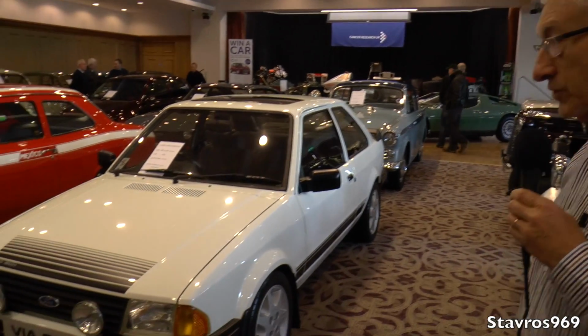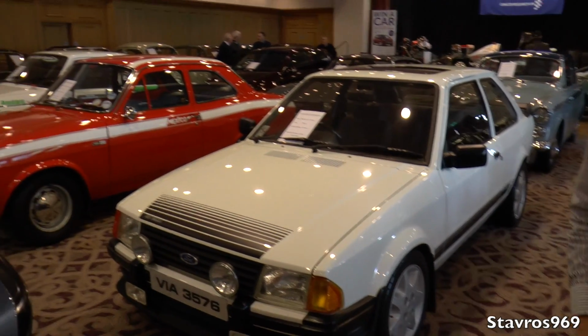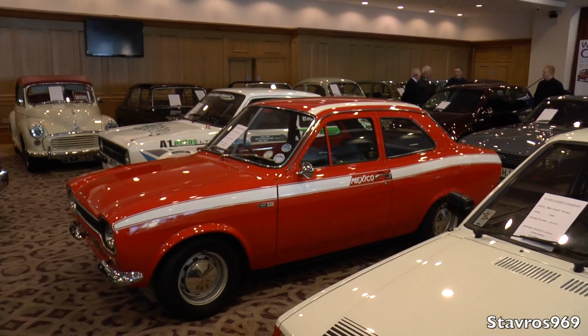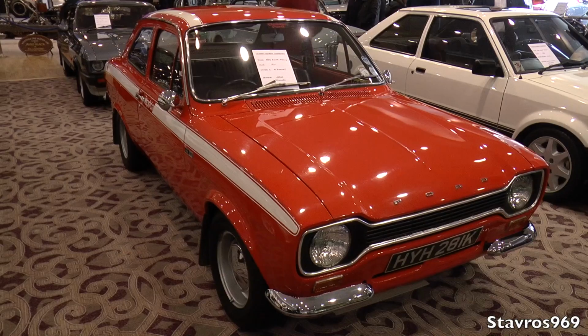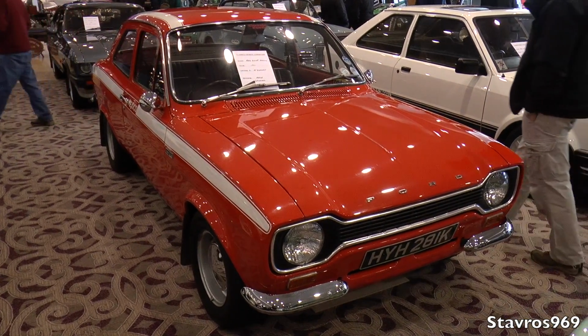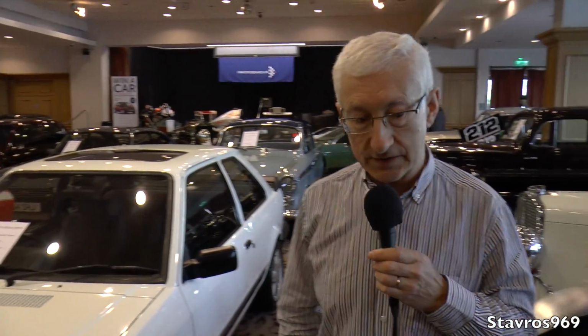£13,000. And of course the car that sits beside it, the Mark 1 Mexico. Again, it's going to be in around £18,000 today. Yeah. And that is a nice example of it, a very nice example of it.